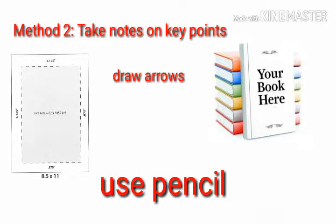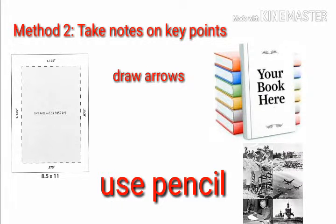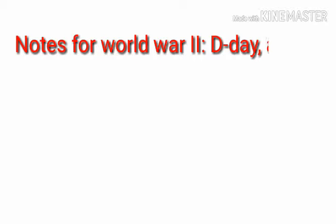For example, if you are studying for a test about World War II, your brief note might read, D-Day, major undertaking, allowed the Allies onto mainland Europe.